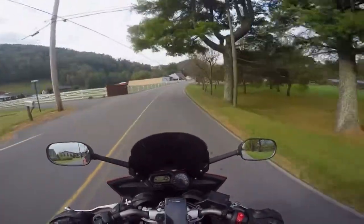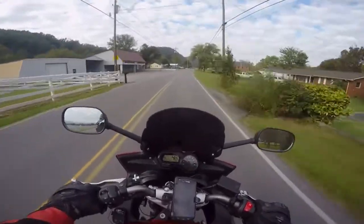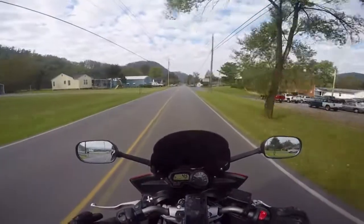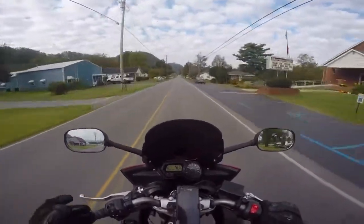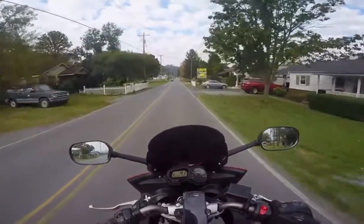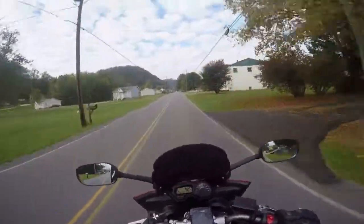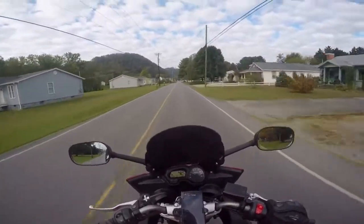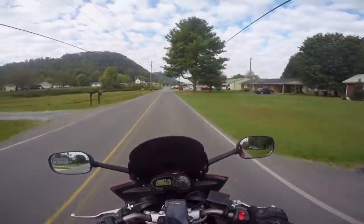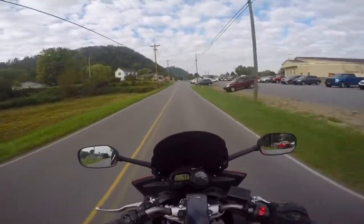Granted, even the standard base model FJR versus the full price of an FJ09, both of them are about $4,000, maybe $4,500 before taxes and dealer prep, just the bike itself out the door. But I really think for that extra almost half, which is a lot, over the FJ09, you're going to get a better bike overall that you'll want to keep for longer and enjoy more.